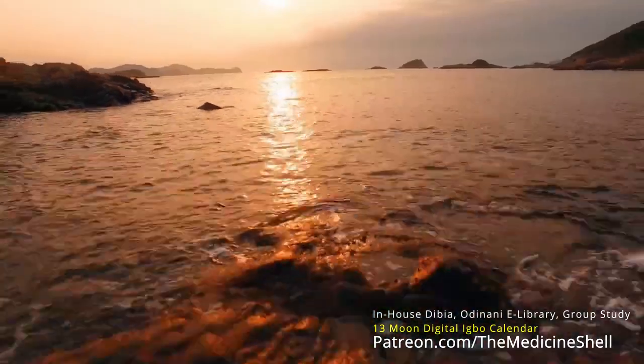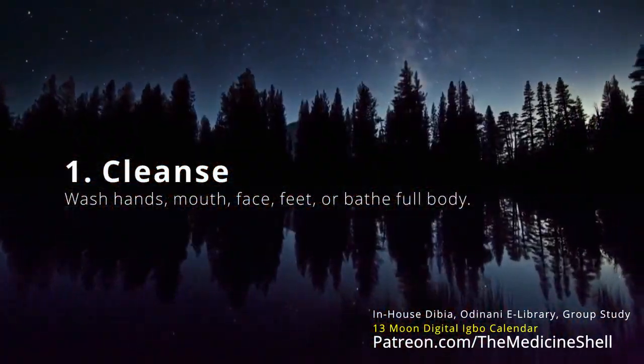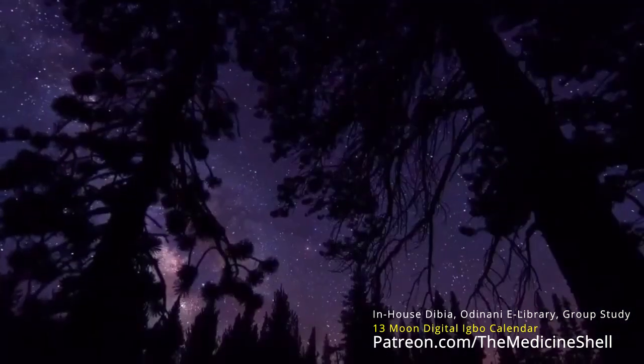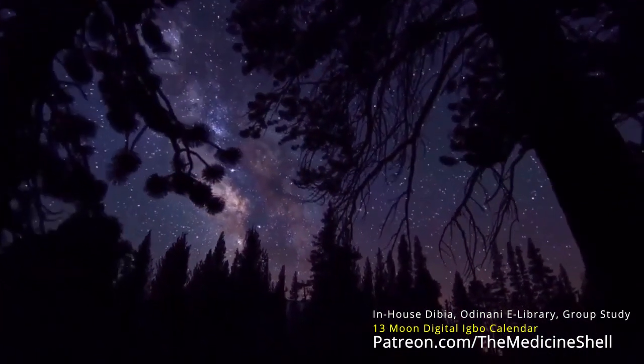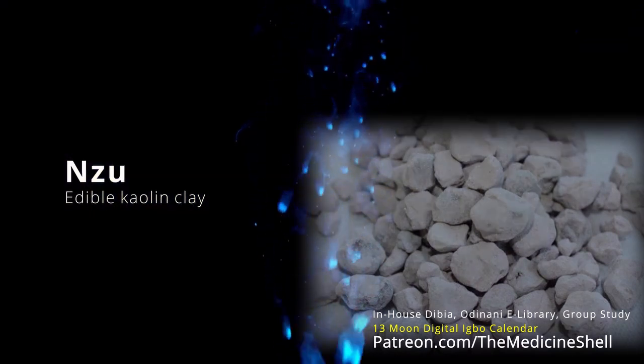The first step is to cleanse. Before arriving at the home or the room dedicated to the Ofo, the individual will wash their hands, their face, their mouth, and their feet. Some will take it a step further by sprinkling nzu on their feet and dusting their palms with nzu as well, as nzu is a manifestation of Nemi and itself represents purity and cleansing. So in the language of symbols used by our ancestors, this added step communicates purity.